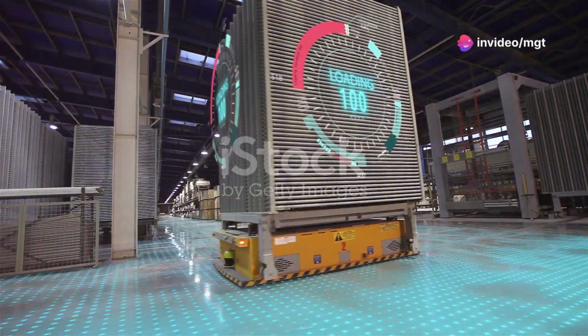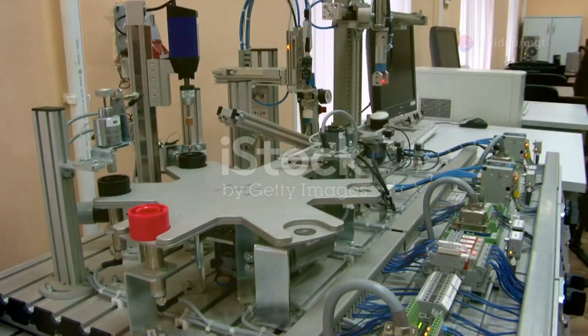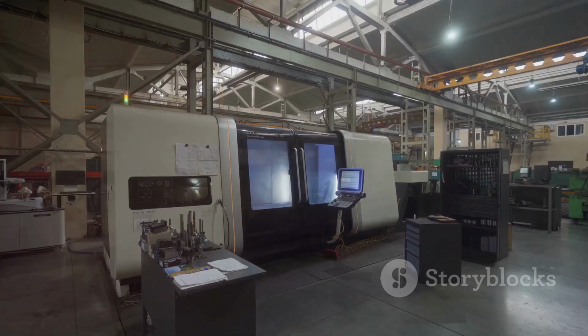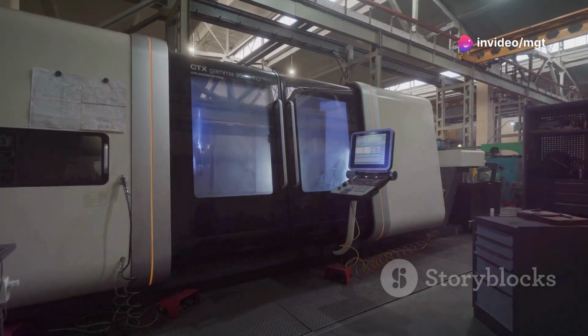The symphony of production. Unifying manufacturing with CIM. Manufacturing is like an orchestra. Each stage is an instrument playing its part. Computer-integrated manufacturing, or CIM, is the conductor, bringing everything together.